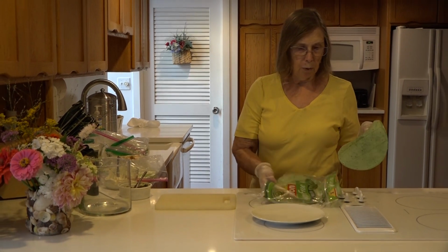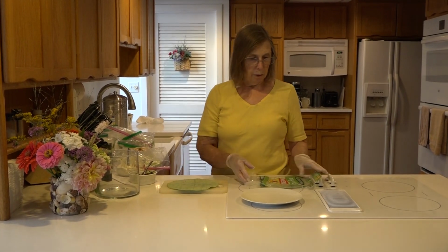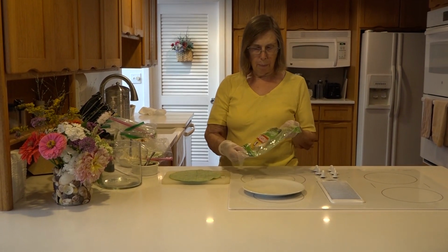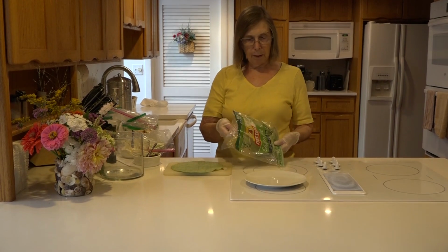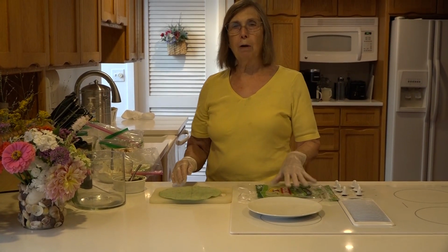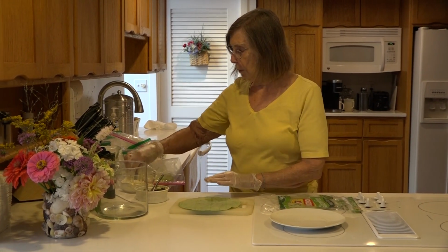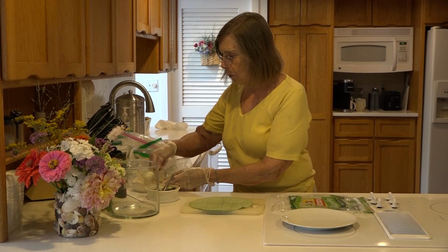And I'm going to start out with an hors d'oeuvre, and this can be made for a variety of things. I'm using some spinach herb wraps. These happen to be gluten-free, not because I need gluten-free, but that's what I picked up at the store. You could use a plain one. And what I'm going to do is coat this with cream cheese.